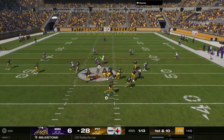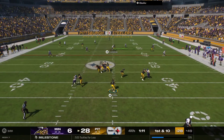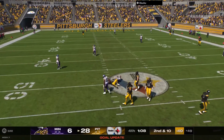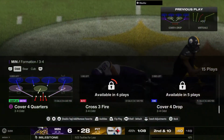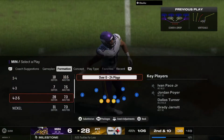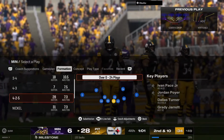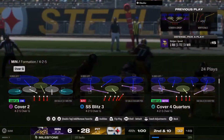Ready? Here's Fields. The Vikings after him, and they get there for the sack. That's just football 101. If you're out of the pocket, you've got to get rid of the football in this situation. You cannot take a sack in a 2-minute drill.